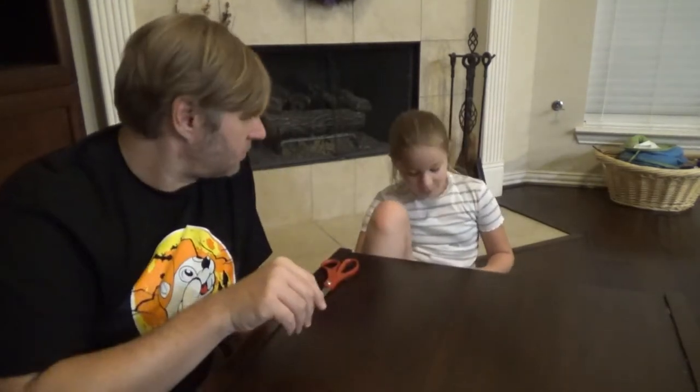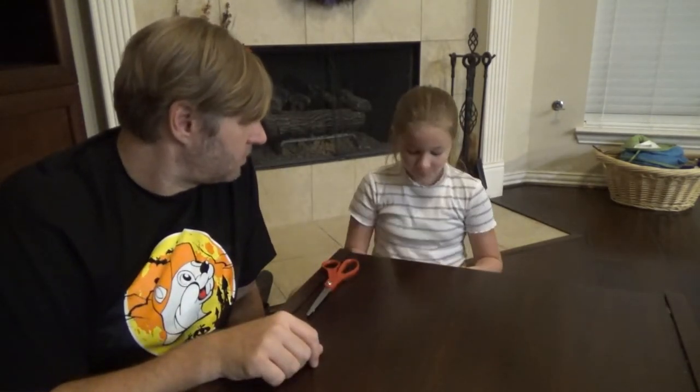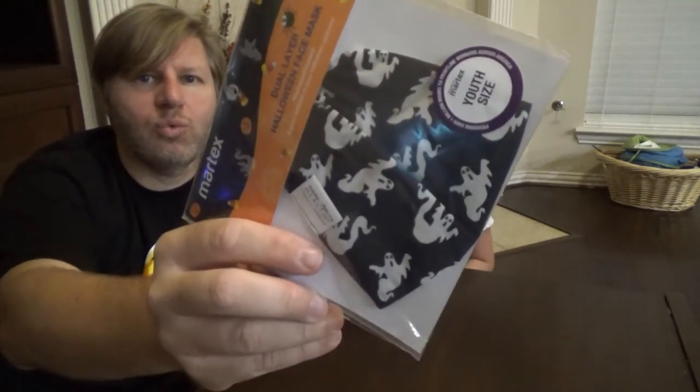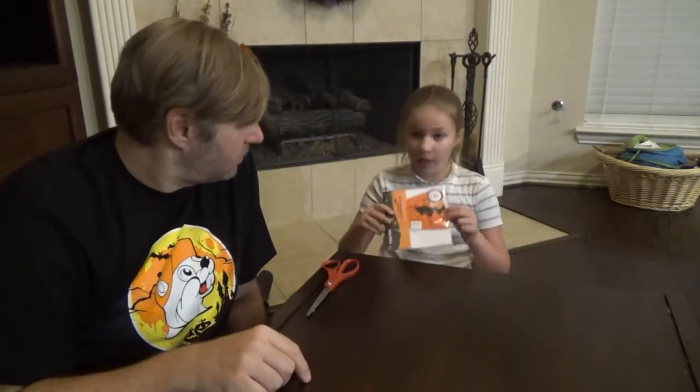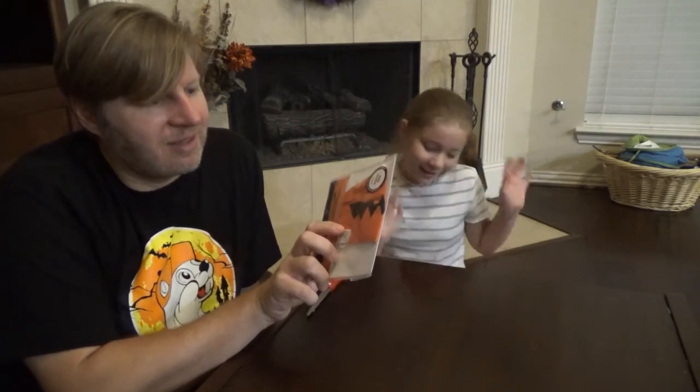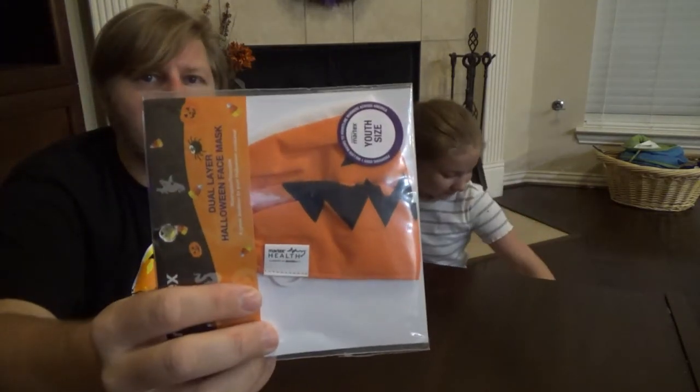Okay, so the next two are mine. So there is a ghost mask, and it's black, and it has little ghosts on it. Ooh. And then the next one is a jack-o'-lantern. Oh, it looks like the bottom of my face is a jack-o'-lantern. I love the jack-o'-lantern. That one's so cute. I'm excited to see these when you put them on.